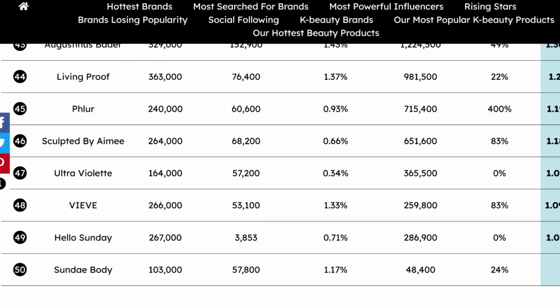So there you have it, the top 50 beauty brands in the world. To me, this was just really interesting to see because for the life of me, I can't understand why some of those brands made the list, but yet there's no mention of ColourPop, Rare Beauty, NYX, like some of these brands that I think we hear about all the time.